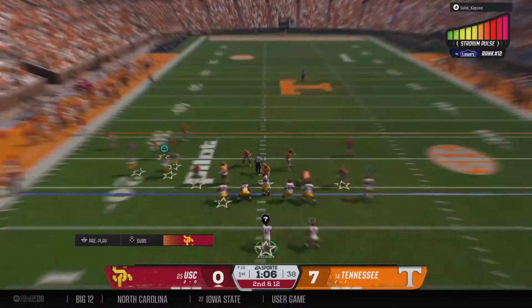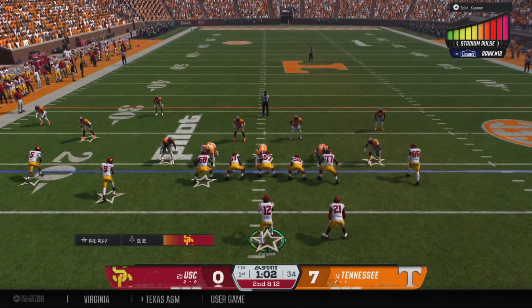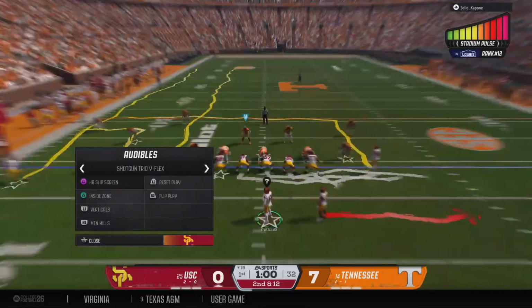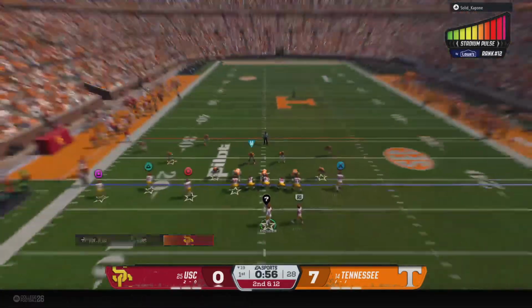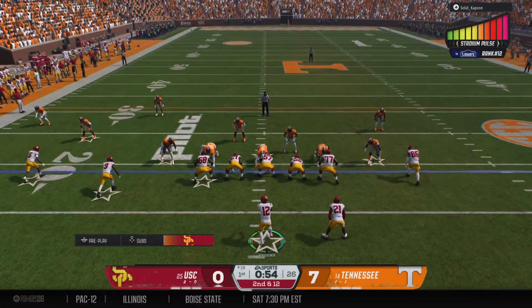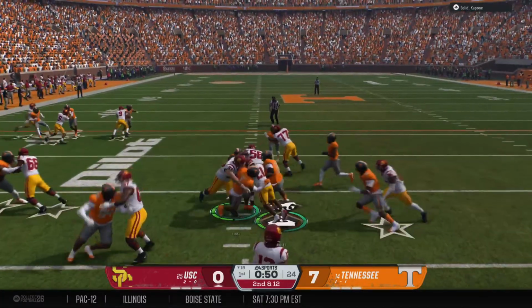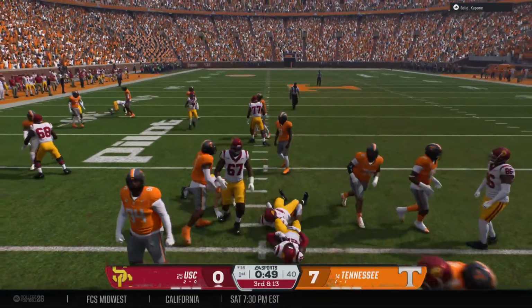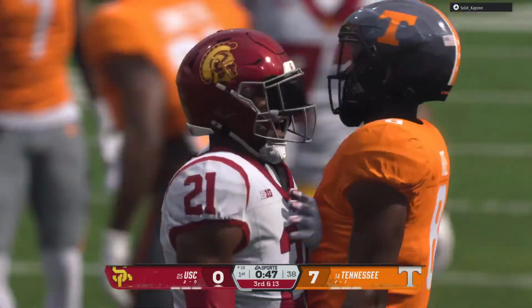The Trojans want to pick up the tempo. Nice job by this defense creating that negative play. That's what all defenses want to do. But look at this. This offense, they ain't scared. Right back on the ball, ready to run another play, ready to make this defense work. The give to the back. And the defense holds firm. No pickup at all on that play.